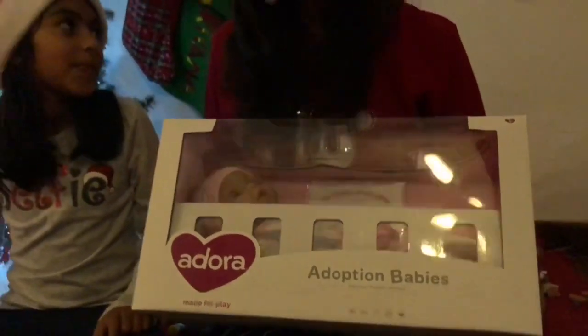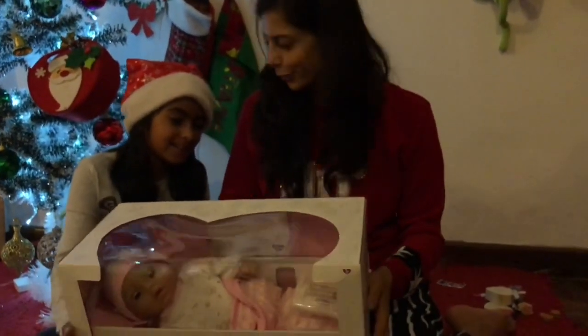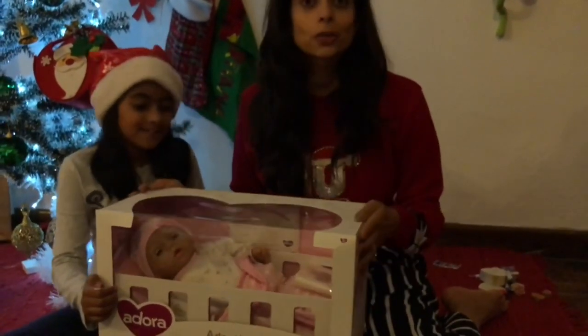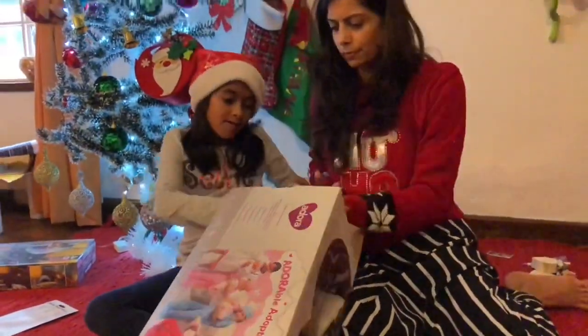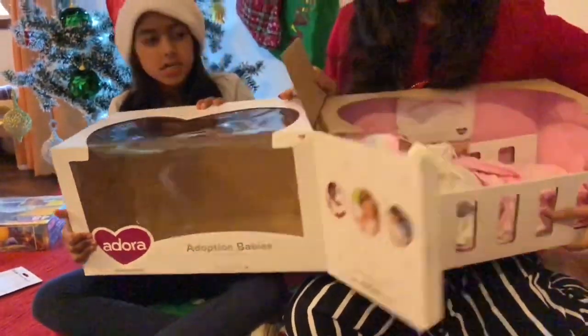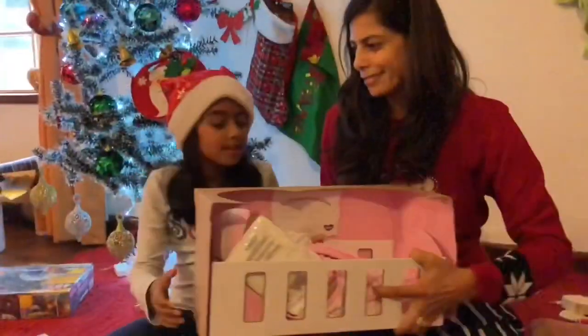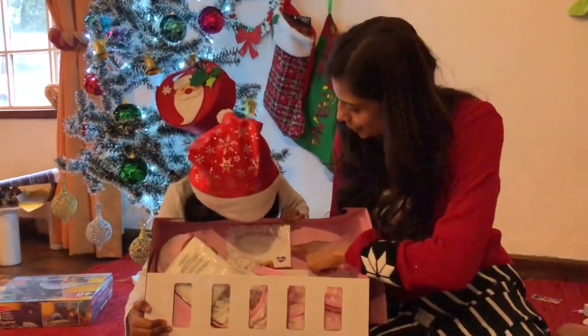This is a really cool present from Bazooka Toys and it's ideal for Ariana. It is an Adora doll. It is an adoption baby, which means you get your own adoption certificate as well.